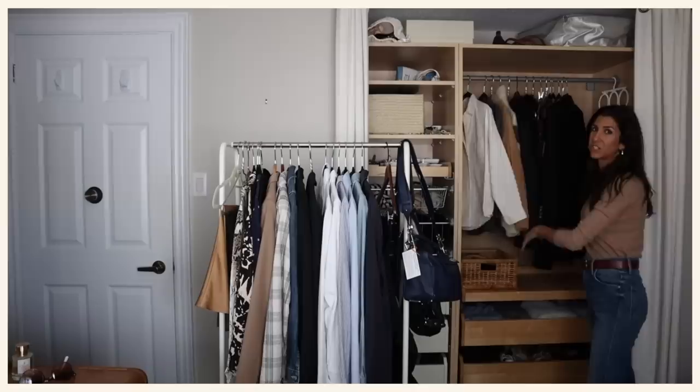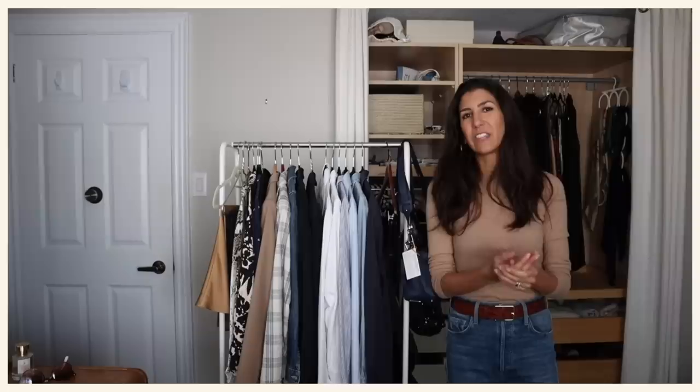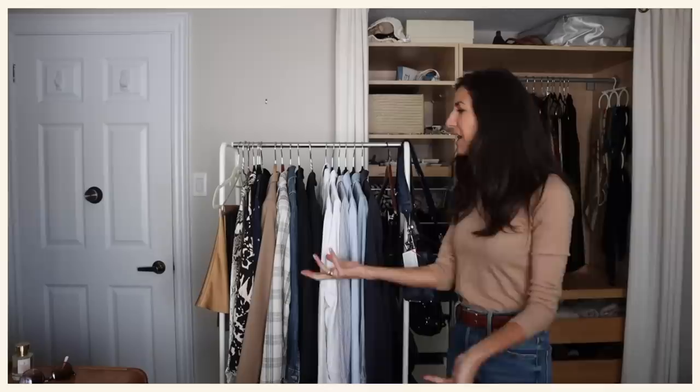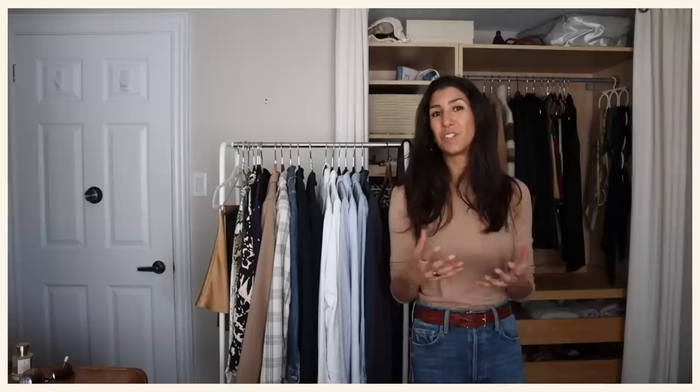So I just wanted to give you a visual of how many items approximately would be in each collection, but I don't think there is a right number of items to have, a right color palette, a right number of skirts versus trousers versus dresses. All of that is going to be completely up to you and your own outfit formulas and how they fit into your regular lifestyle. So I think what's most important is just to be realistic about what you own and what you wear every day. So I'm going to go over what's in my core collection.